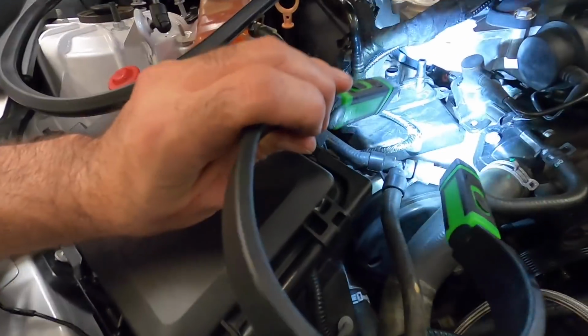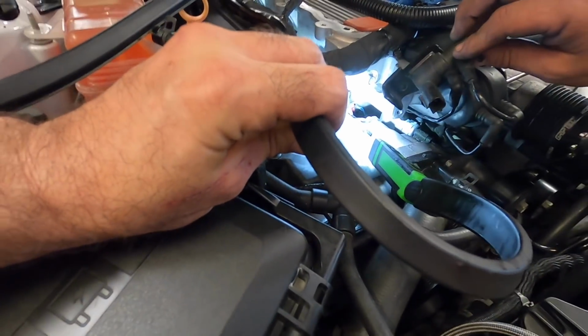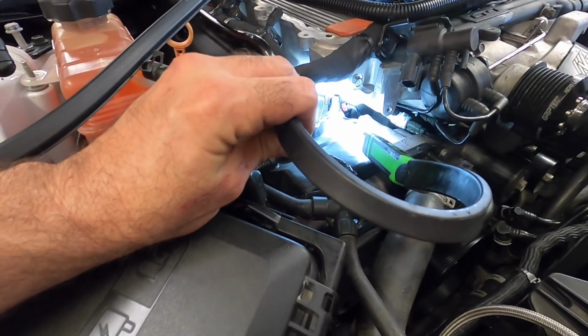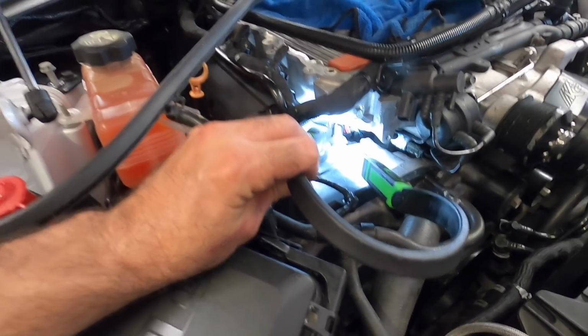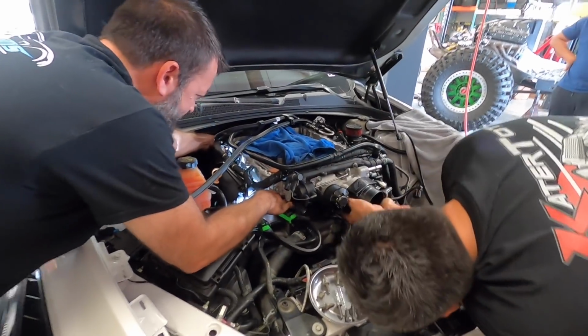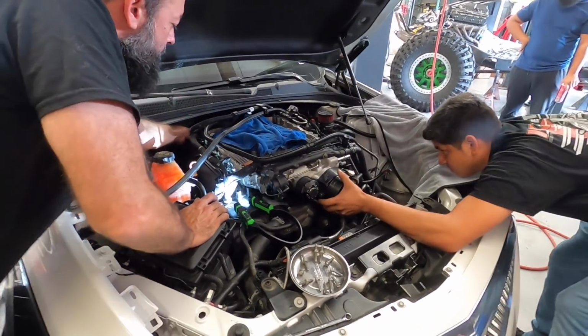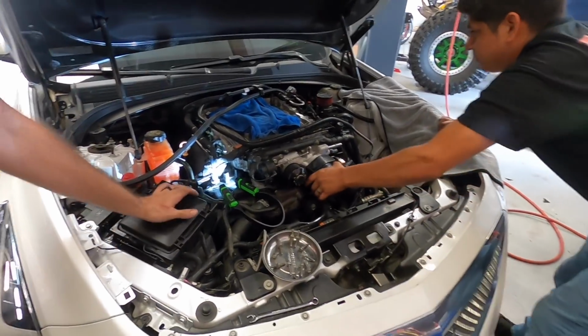All right, so we just loosened up the blower, and we're not in there totally correct yet. That boss right there needs to go through our thermal plate, so we're actually about a half inch off there. All right, so we just slid that thermal plate in. Should be pretty close there. Then we start to put the bolts in. Is that side good? Yep.